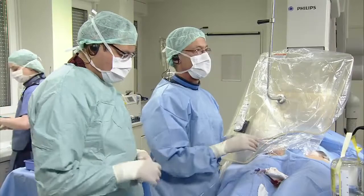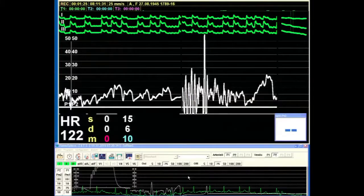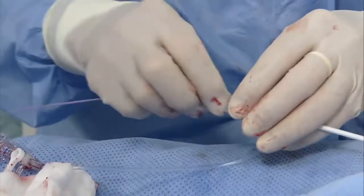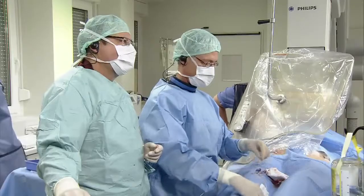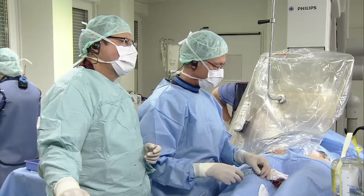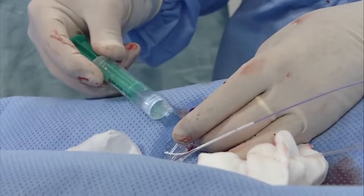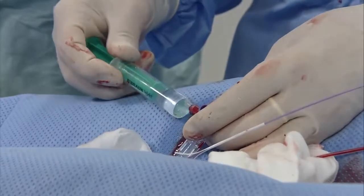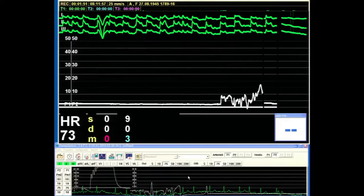Mm-hmm. So pressure is now changing between 8 and 10. You've got ST changes as well. Oh yeah. Why is that? As you have seen, I de-aired the sheath. Let's do this again. Maurice, happy with this left atrial pressure? You want some more? Yeah, more. How much? Usually we give 500 to begin with, obviously as long as it's not a patient with a reduced LVEF.